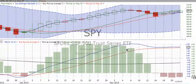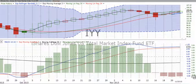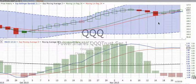Although something important to pay attention to, our derivative oscillator is negative, even though we see up movement. Why? Because the up movement has not tracked back yet the down movement. That is one reason the derivative oscillator stayed negative. So pay attention to that. That can be important to us in showing this move might not be sustained. You see the same thing on IYY. So let's pay attention to that now.